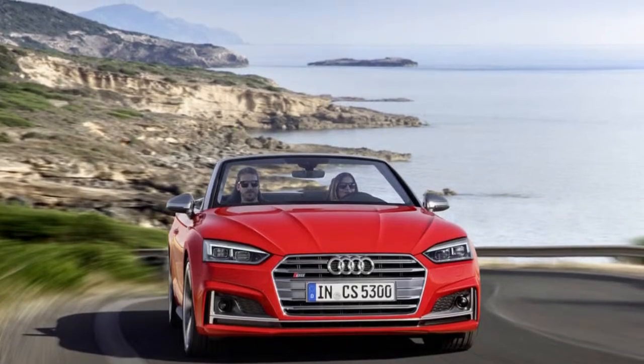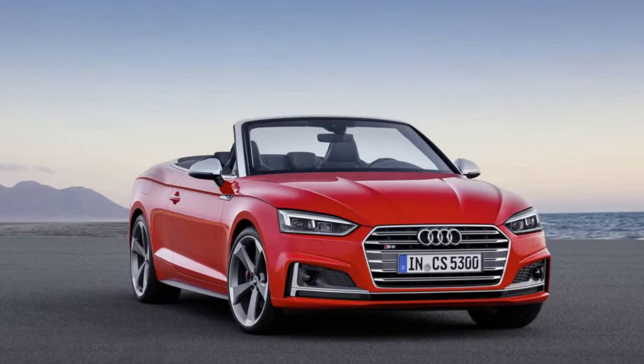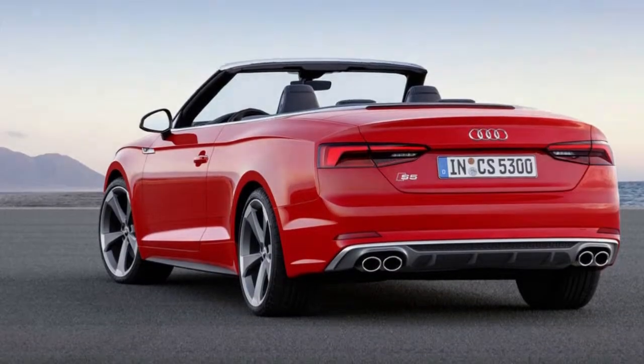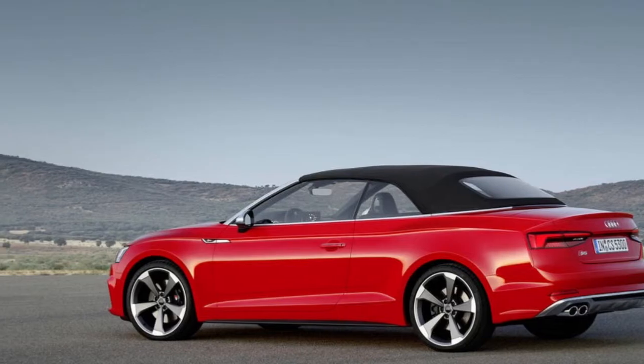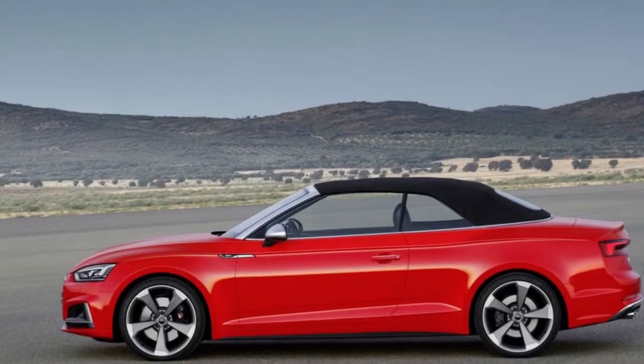Just like the A5. So if the S5 Cabrio's $75,000 sticker leaves you stunned, know that you're not alone. It caught Wes Reynolds off guard too, and he questioned whether the S5 and its two extra cylinders added enough oomph to justify the price. Maybe he just didn't hit it hard enough, though. 354 horsepower on tap ain't nothing.